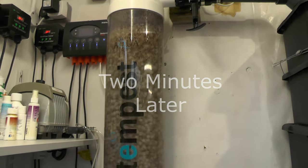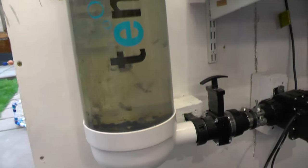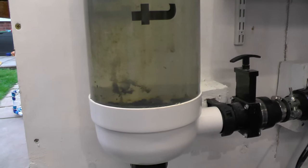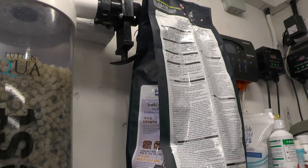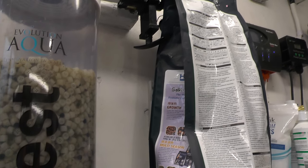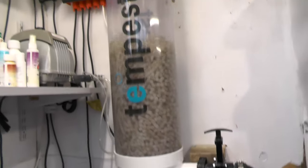That's interesting. Start this one. I think I know what the problem is. I think that is passing at the top and allowing some air to come back in. Unless we're not getting a vacuum.